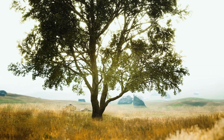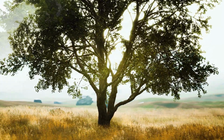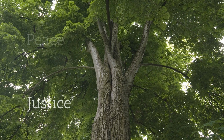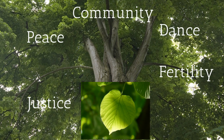Where did the name Linden come from? The company needed a brand name for their clocks that were not cuckoo clocks. Since cuckoo clocks were made primarily from the wood of the Linden tree, that became their model name. In Germany, the Linden tree has a long history in myth and lore and is symbolic to Germans of justice, peace, community, dance, and fertility, with many songs and poems referencing the tree.